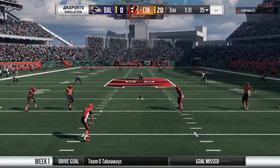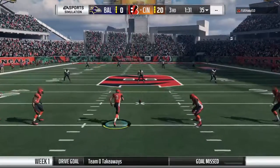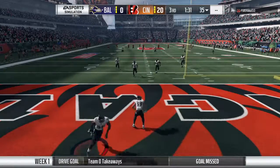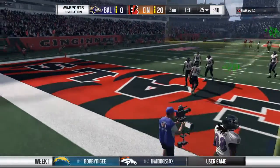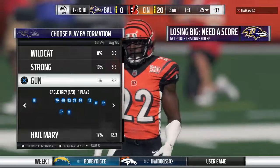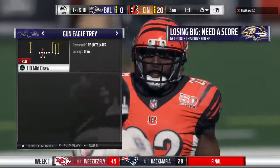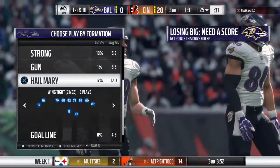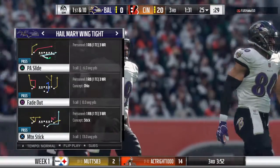So give them 3 there. A good drive gets them inside the 5, but they couldn't punch it in. And credit this defense, too. That was the old bend but don't break approach, but it kept the offense out of the end zone. The Ravens offense now, they get set and head back onto the field. These guys had to punt their last possession, and that's become too familiar of a refrain. Too many of these drives just wound up going nowhere.